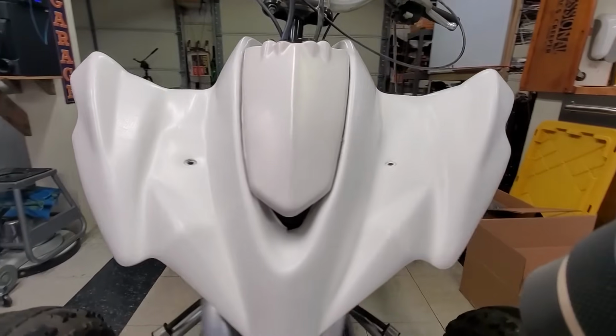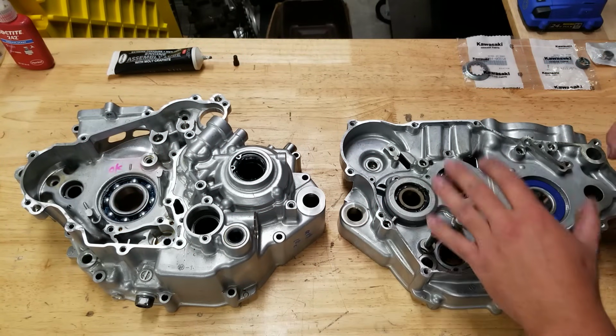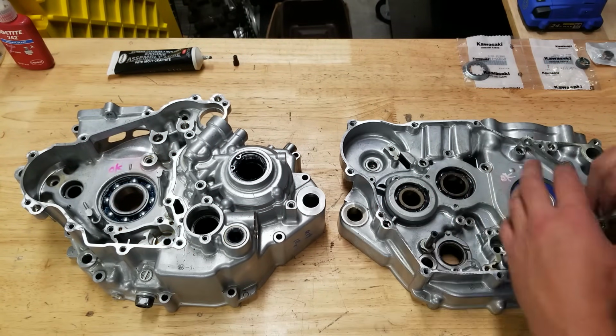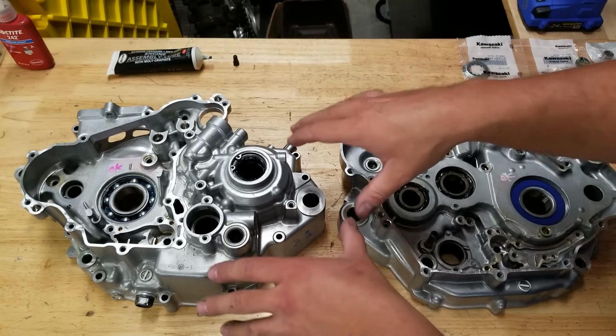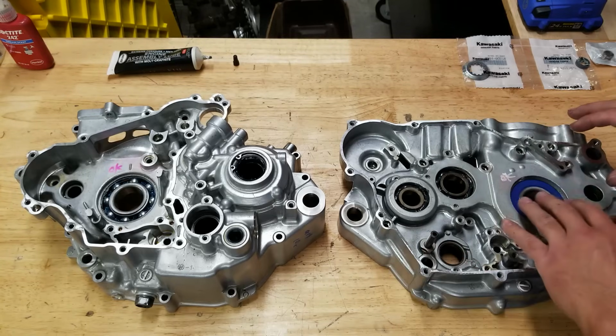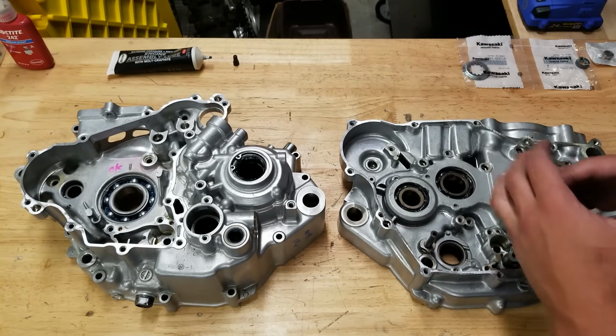All right, guys, so check it out. We do have our 2 case halves here. These are brand new case halves right from Kawasaki. And I went ahead and cheated a little bit, guys, and I did put the bearings in already. I used the oven and freezer method. So we put these cases in the oven at 230 degrees, and then I left the bearings in the freezer for probably about 3 days. That makes putting the bearings in a breeze.